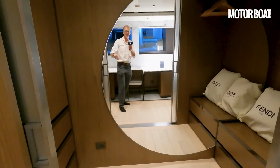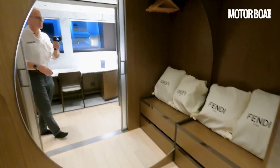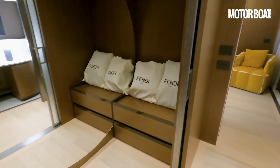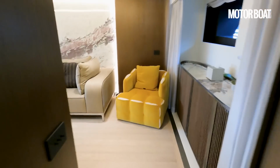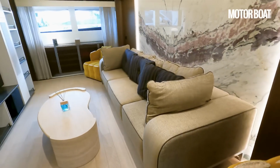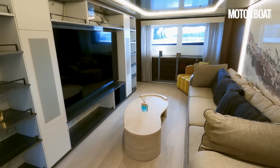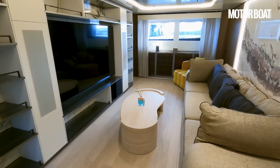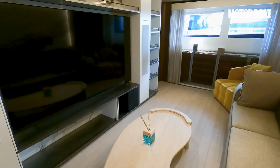Over on the other side there's a walk-in wardrobe, lots of hanging space, huge circular mirror, and then into the cabin itself, or what would normally be the sleeping area. But rather than a sleeping cabin, what we have here is a karaoke suite. How cool is that?